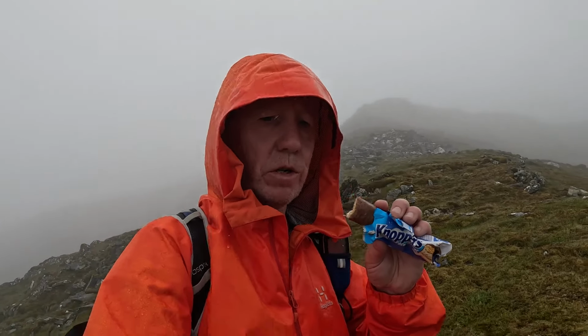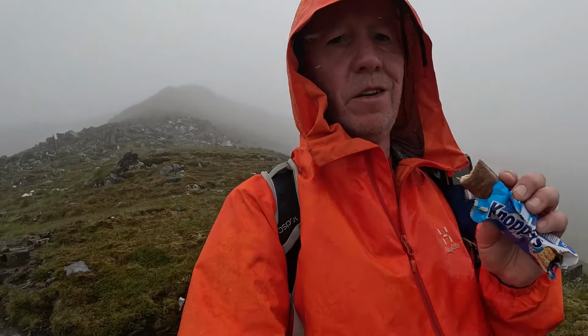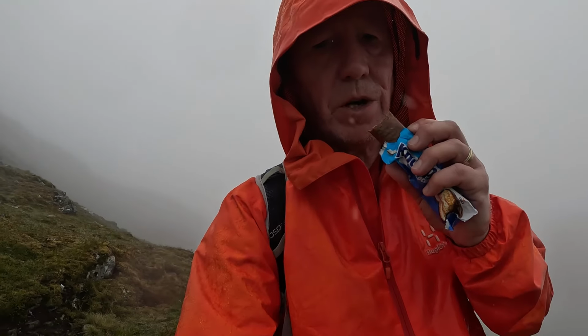Too wet to stop for lunch, so just a wee bit of chocolate on the go. Wee Knoppers bar, coconut. These things are brill, by the way. Out of Aldi, I recommend them. Superb.